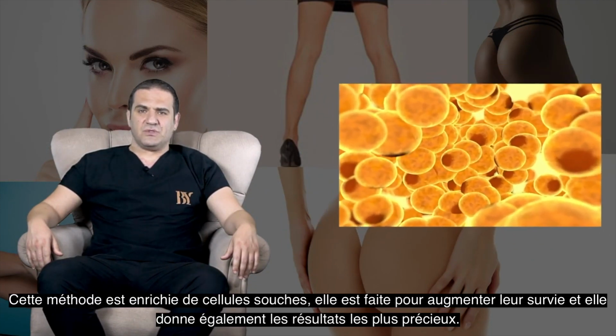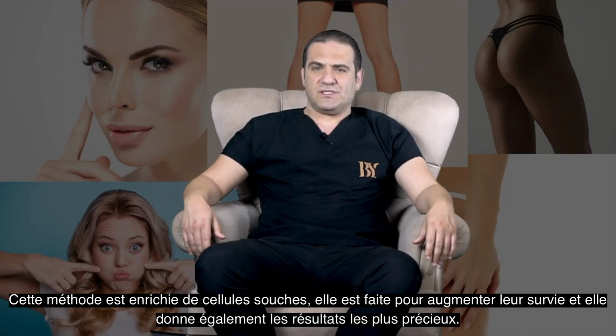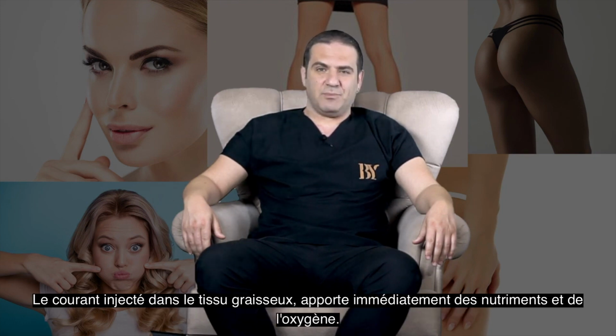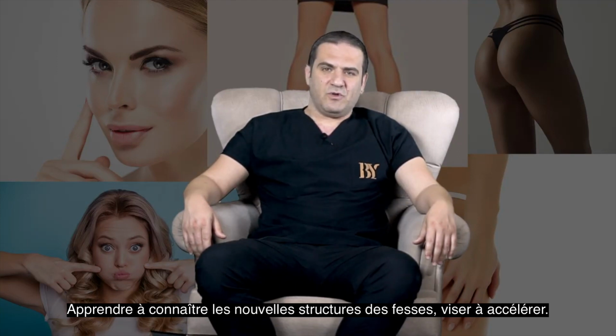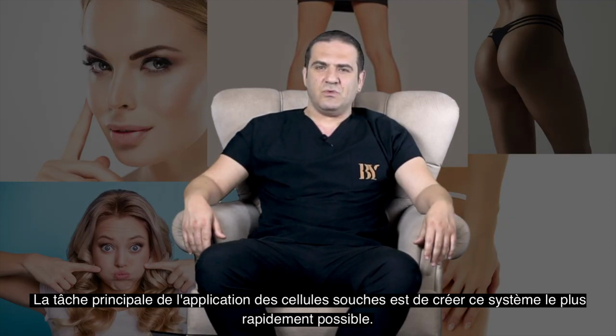Enrichment with stem cells is a method made to increase the survival of the fat cells where they are injected, and it also gives the most valuable results. The process of enrichment with stem cells is aimed at accelerating the meeting of the currently injected adipose tissue with new vascular structures that will immediately bring nutrients and also oxygen, because at that moment fat cells continue their life with only the energy inside the cell. The main task of applying stem cells is to create the new vascular system as soon as possible.